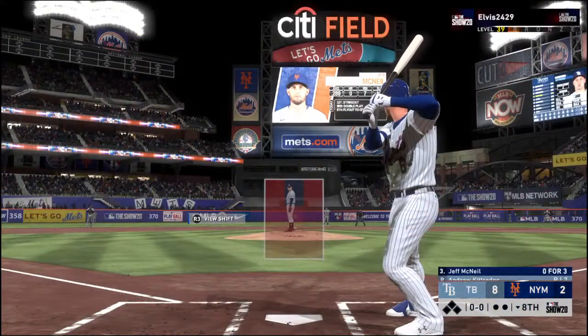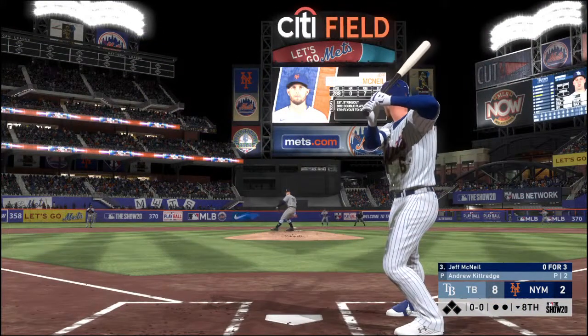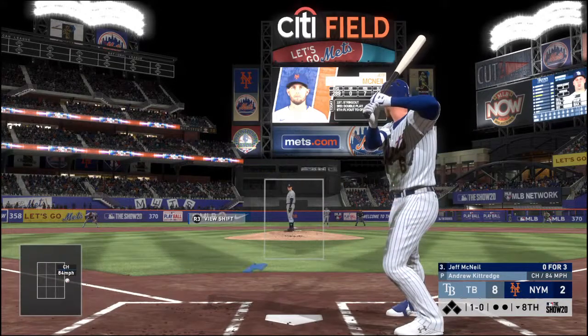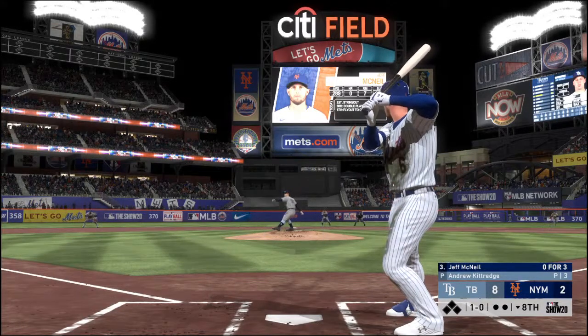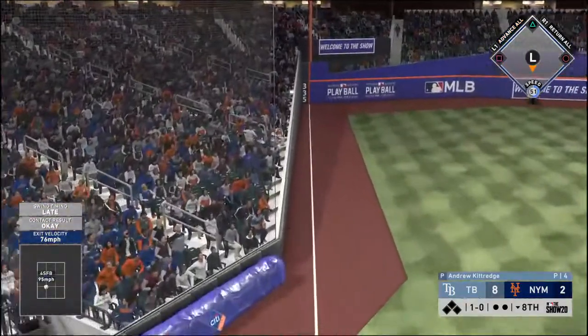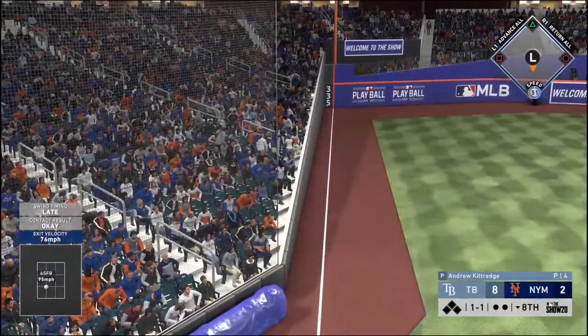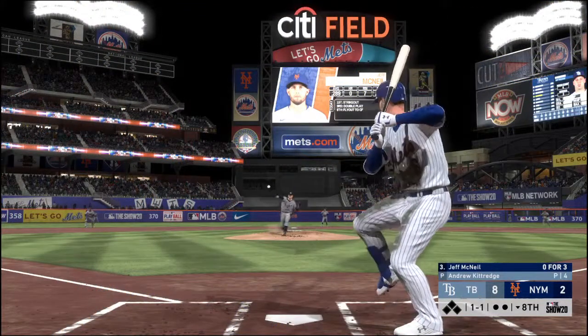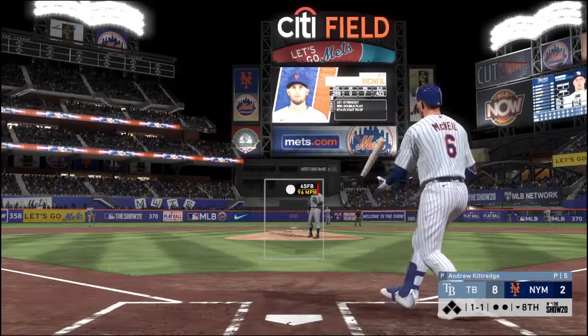Jeff McNeil will be the next to take a turn. No hits in 3 tries so far. He's struck out once. 1-0 the count. Lifted the other way down the left field line. And that will end up a foul ball. He's set. Here comes the 1-1.